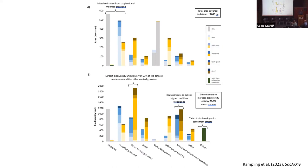Now, if we look at the top graph, what you can see is net gain is essentially facilitating a considerable loss of green space. In our data set, which spans about 1,600 hectares, we're talking about the loss of about 500 hectares of green space, converted to urban habitats. Most of that development is happening on cropland or modified grassland, which is basically pasture on the left-hand side. So we're getting a lot of development in low quality agricultural land, and a lot of that is being replaced by urban habitats, by the built environment, with increases in some specific habitat types that score quite favorably in the metric, like other neutral grassland, which is popping out here.